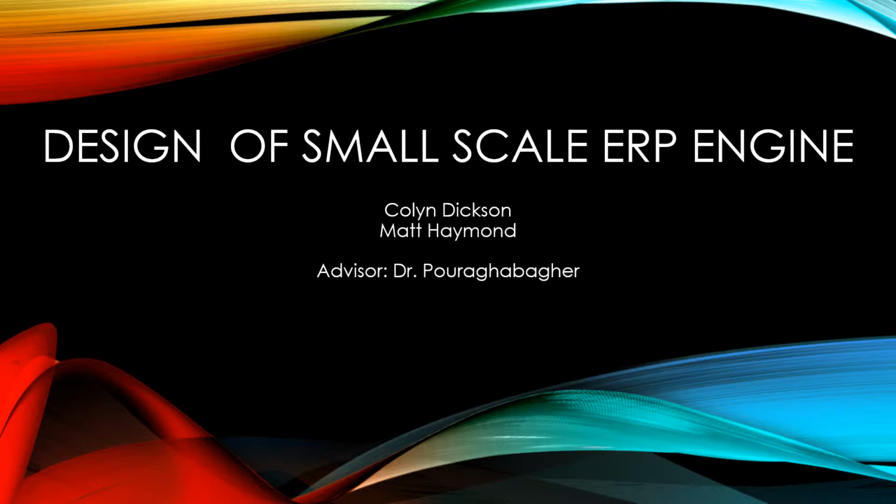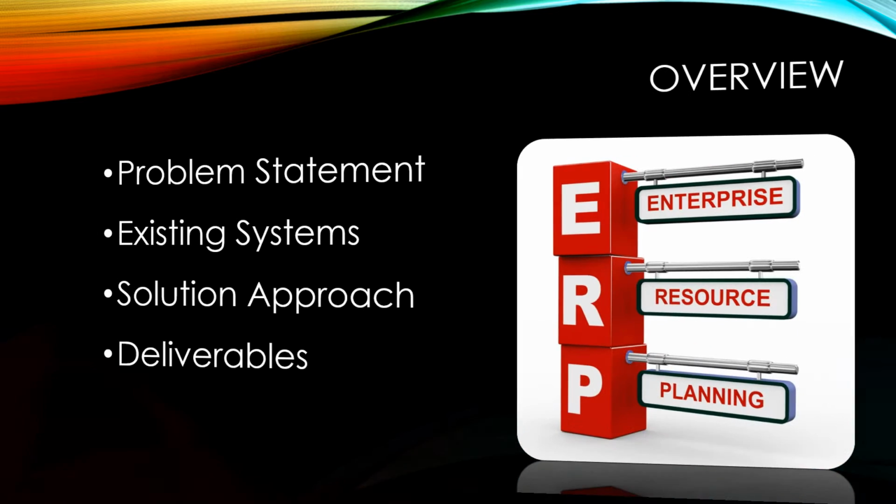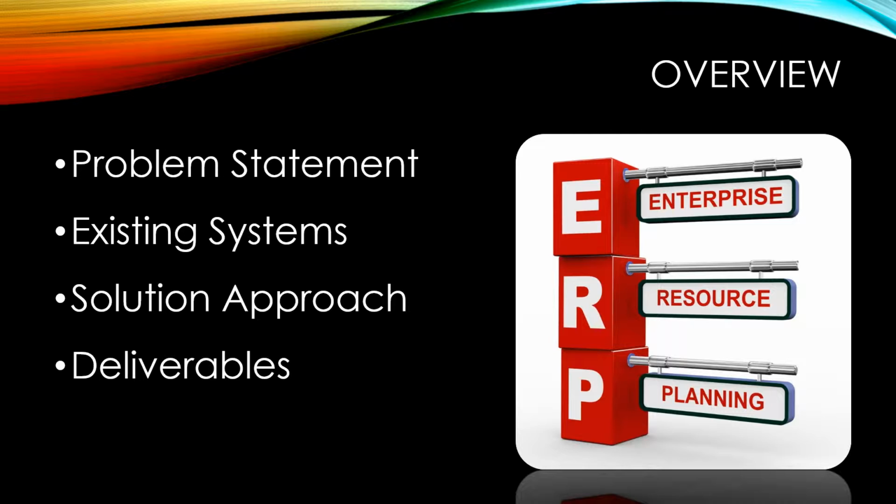Hi, we're Matt and Colin, and for our senior project, we have created a small-scale, user-friendly ERP database system. Our technical advisor is Dr. Reza Paragabagar. Today we will discuss our problem statement, the disadvantages of existing ERP systems, our ergonomically driven solution approach, and a comprehensive list of deliverables for this project, as well as demoing our software product.